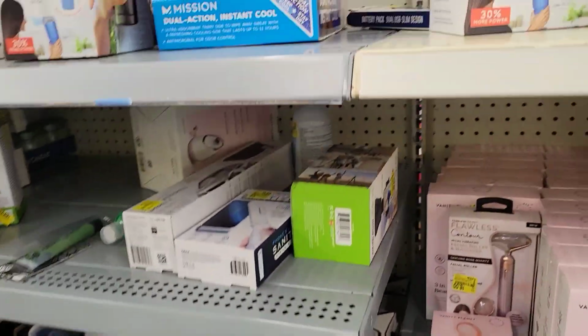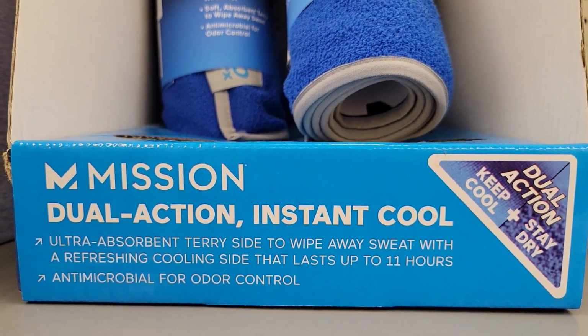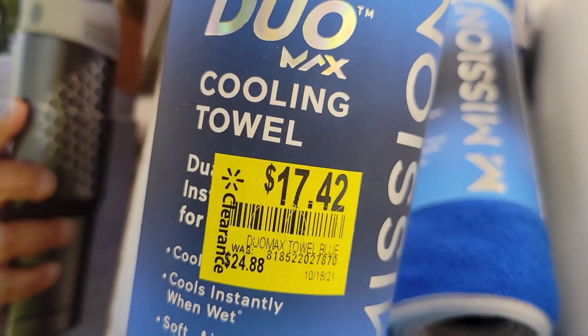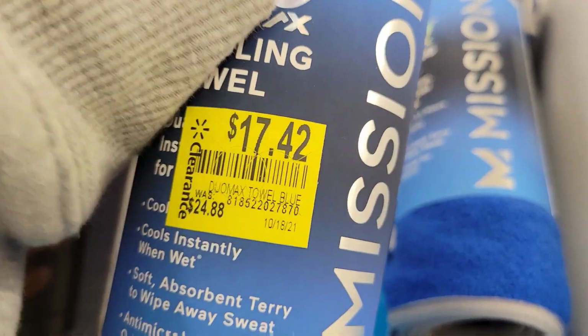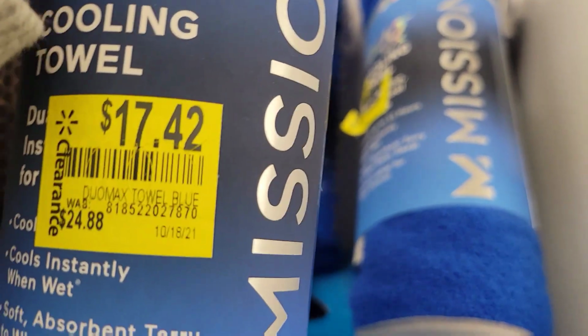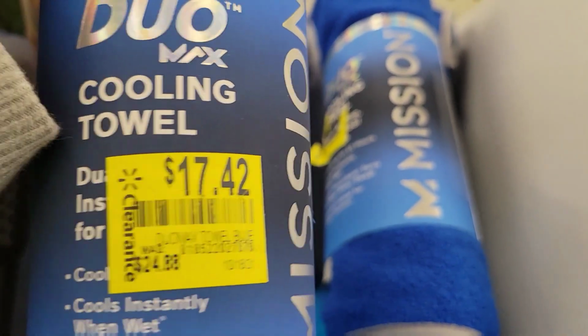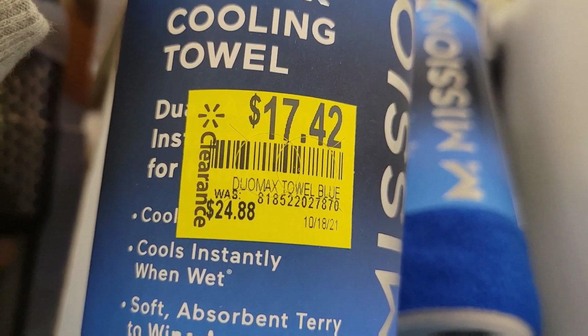Let's see what else. These are the cooling mats. Cooling towel, was $24.88, now $14. Guys, I can't talk today. It's been a long day at work. It's Thursday, I'm tired, the week needs to be over. Okay, guys. It was $24.88, now $17.42.